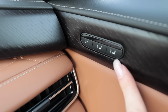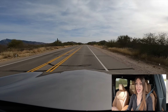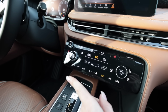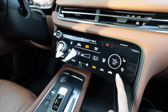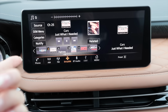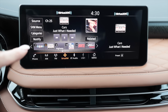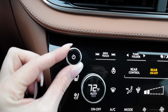Memory passenger seat. The Bose sound system in here is spot on. It's absolutely banging. The controls are ever so slightly angled towards the driver, so it's kind of like a driver-focused orientation, but at least you can control your own seats right here and your own climate control. It's not the biggest display, but it's what it does for you. And what it does for you is look good on your dash. They do give you a knob to adjust the volume level though, I like that.